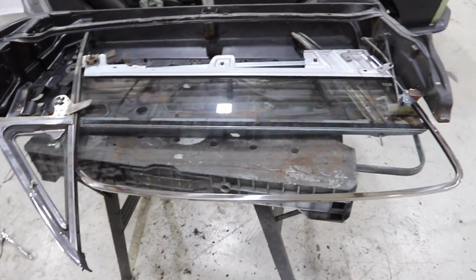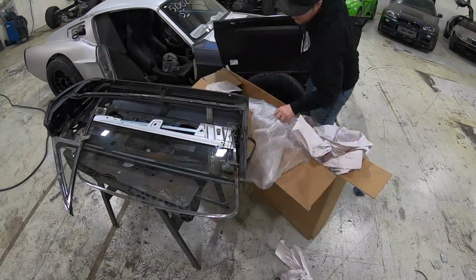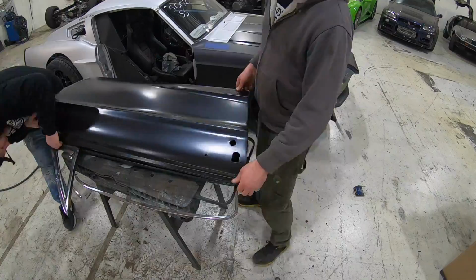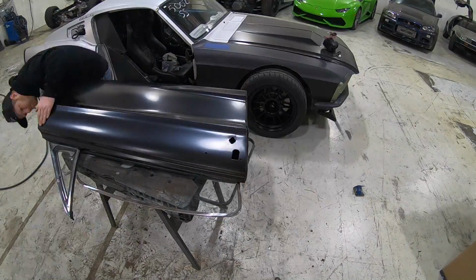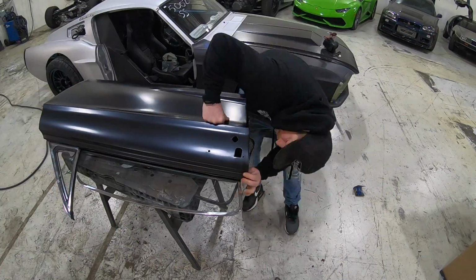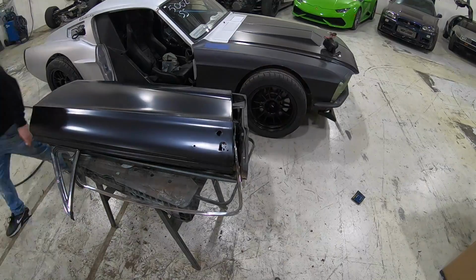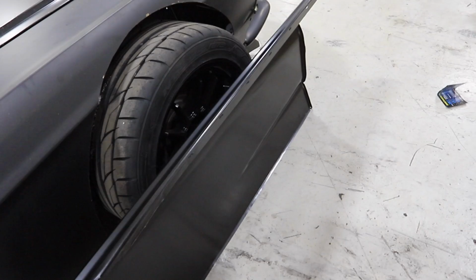New glass looks beautiful. All right, let's get our new sheet metal too. It's gonna look even better. Okay, we got our sheet metal test fit on here.